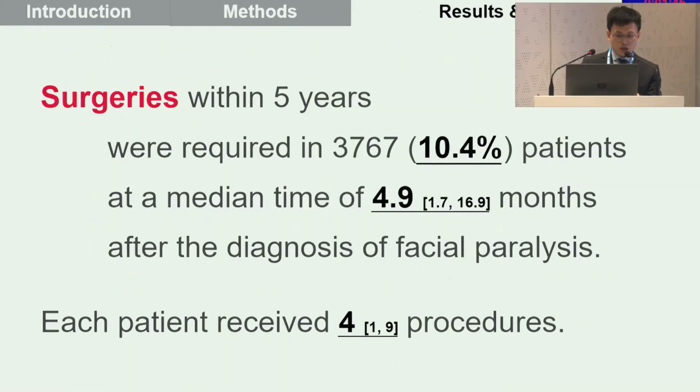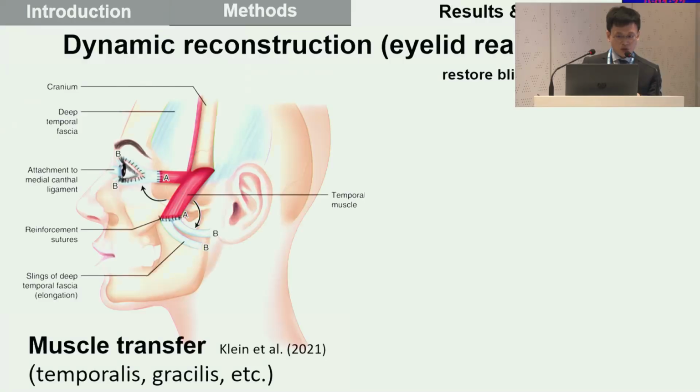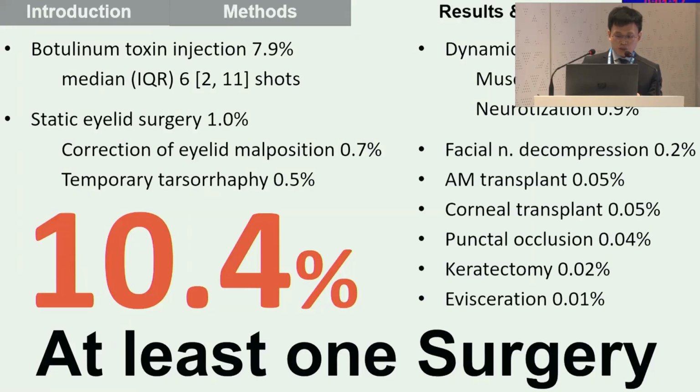Regarding the treatment, about 1/10 of our patients received at least one surgery, including botulinum toxin injection in 8% of the patients. 1% of the patients underwent a static eyelid surgery. Some novel techniques, which is the dynamic reconstruction, also referred to as eyelid reanimation, aim to restore the blink function of the patient, such as muscle transfer or neurotization. So 1% of our patients underwent these dynamic surgeries. A few of our patients underwent a corneal transplantation, and unfortunately, a few of them finally had an evisceration.